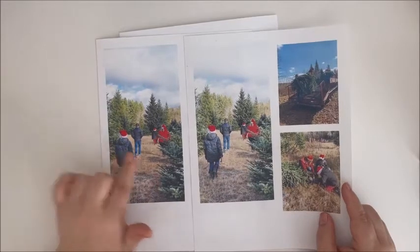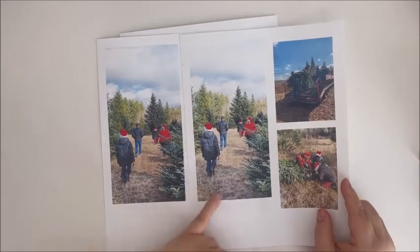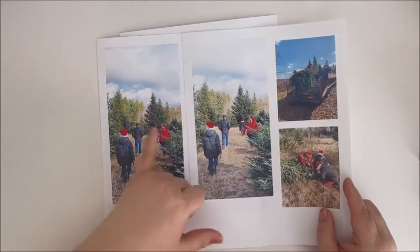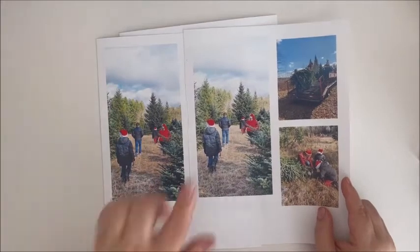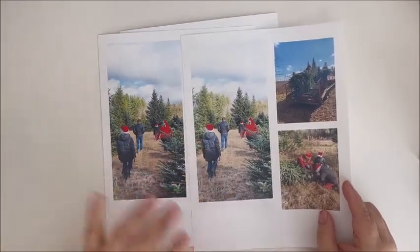And I have a darker version and a lighter version. Couldn't tell which one I liked better. I feel like the light is kind of washed out, but I also feel like the dark, it's like we're glowing. So I think I'll go ahead and use the lighter one, and I'll put you in fast forward and start cutting.